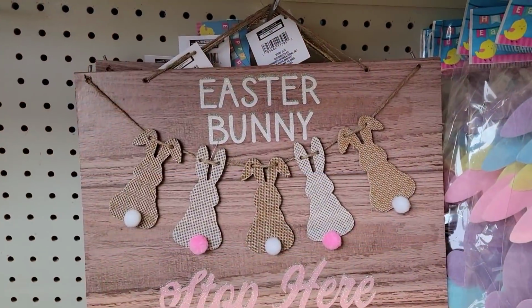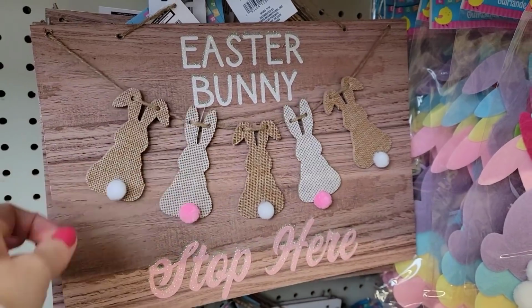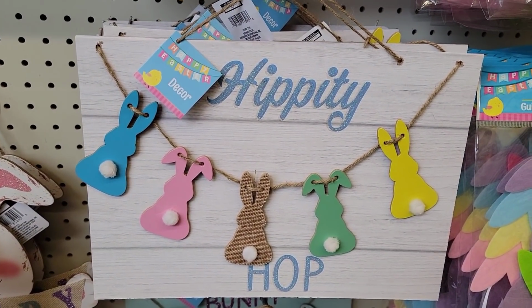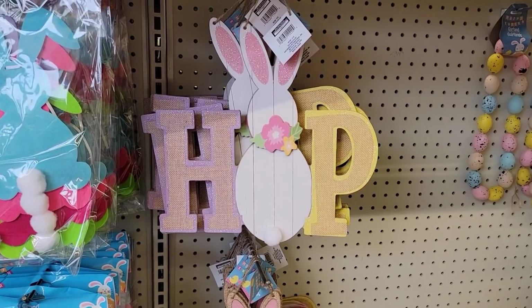or if you fall short, you know, grab a small pack. All right, look how cute this Easter Bunny sign is. These are 13 by 9, and it comes with 5 bunnies, which is a perfect number for me because I have 5 kids. And then they had this one too. Super cute. And the bunnies are burlap.